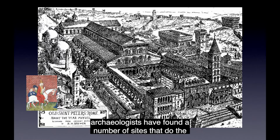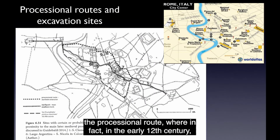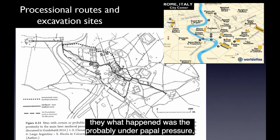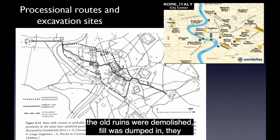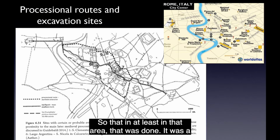It turns out the archaeologists have found a number of sites. The numbers indicate where those sites are, and they're all along the processional route, where, in fact, in the early 12th century, what happened was that probably under papal pressure, the old ruins were demolished, fill was dumped in, and they literally raised the level of the street and leveled it out.